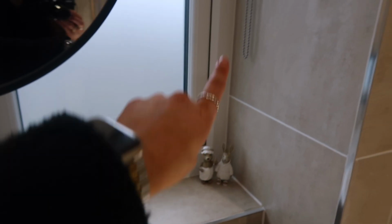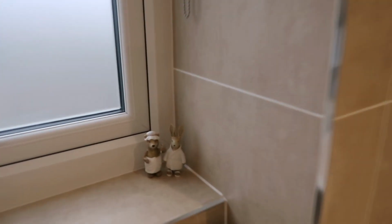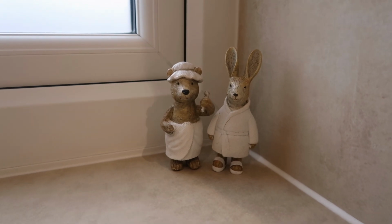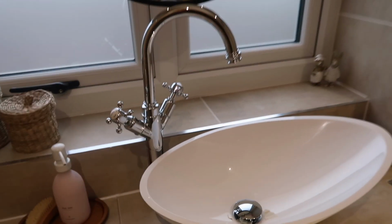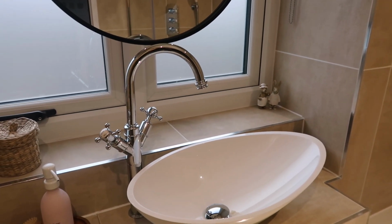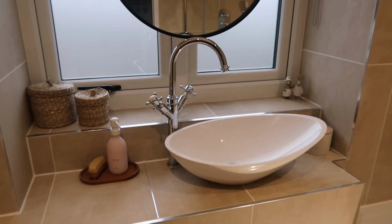This is the corner where I'm going to try and put some flowers. Hopefully it'll look okay, I don't know, but in the meantime I've put the most adorable little accessories there. Them two were from Next, £12 for them both, which I thought was really, really sweet. And I haven't mentioned actually, taps and all the fixings are from Crosswater. We went through Build Base to get all of this stuff, but I do know that they're all from Crosswater.